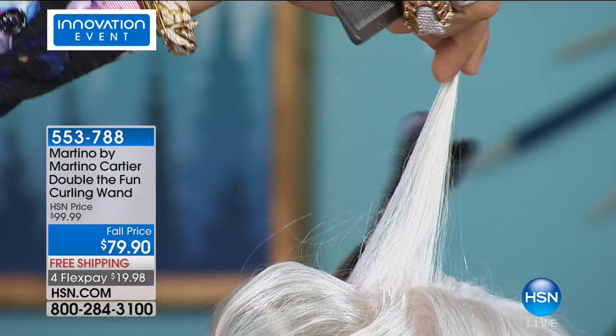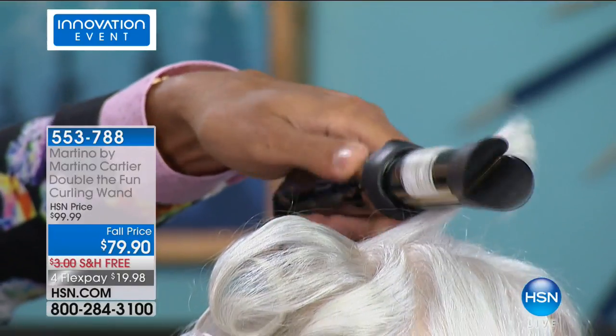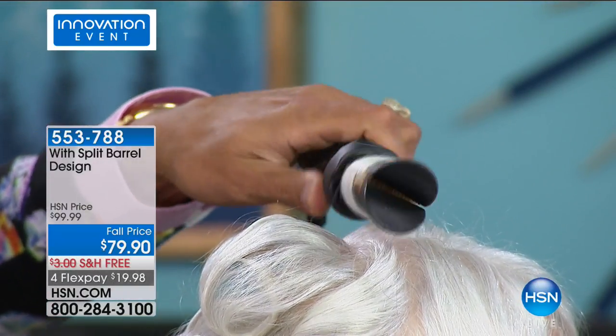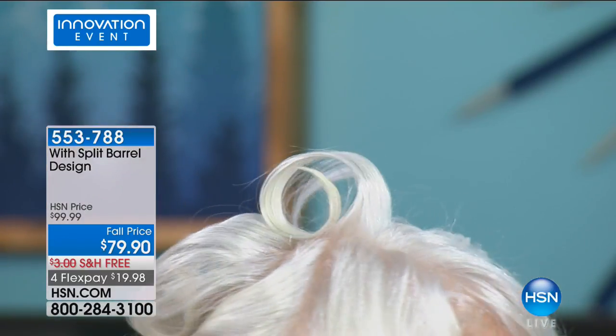But watch how easy it is to get that bump at the root. Look at this. You just turn it. I mean, you just turn it. And if you did this with a typical curling iron, you would definitely have a crease in your head. Look at that. So now, let's watch this.